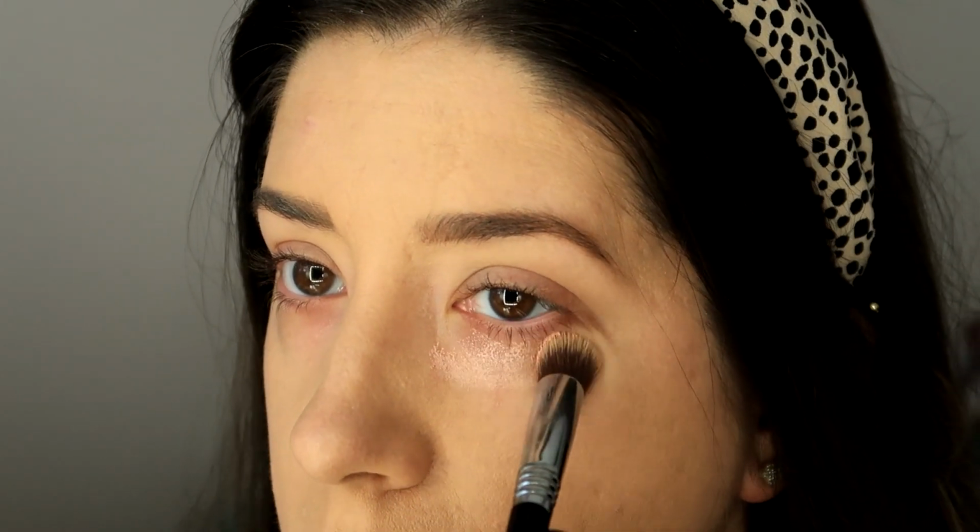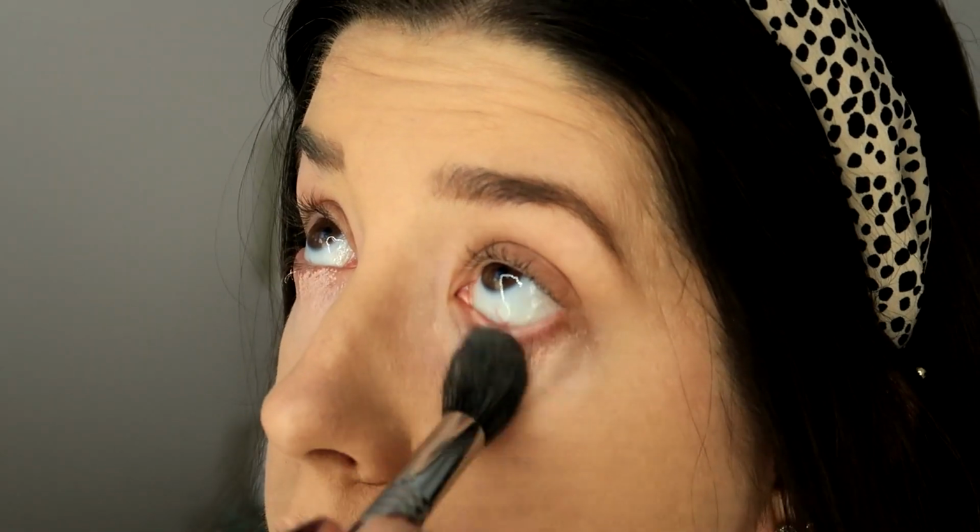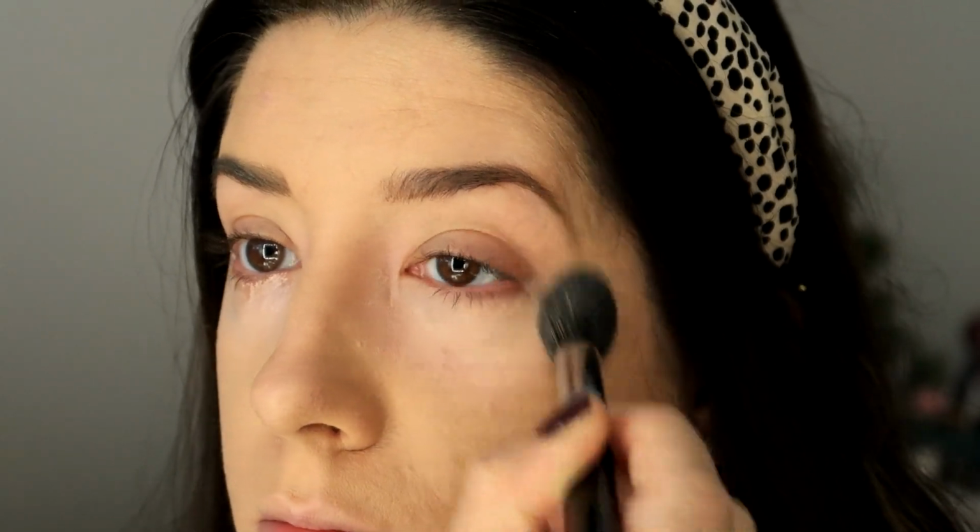I like to first apply it with a P88 Precision angled brush from Sigma and then blend it out using the Soft Blend Concealer brush F64 from Sigma. I feel like that gives me a seamless application and just nice and gently feathers it into the skin.